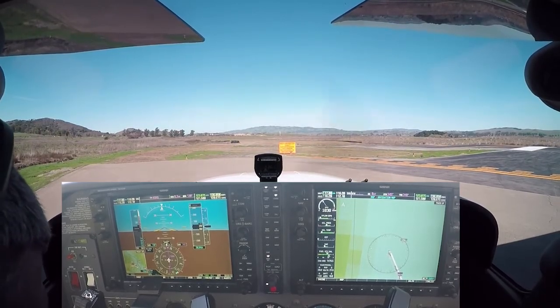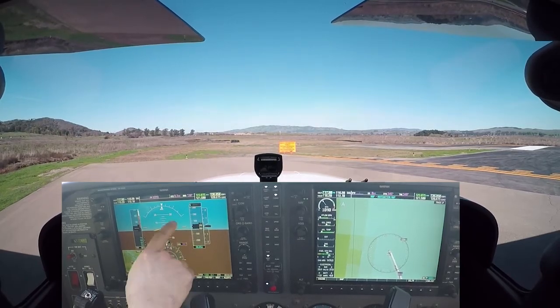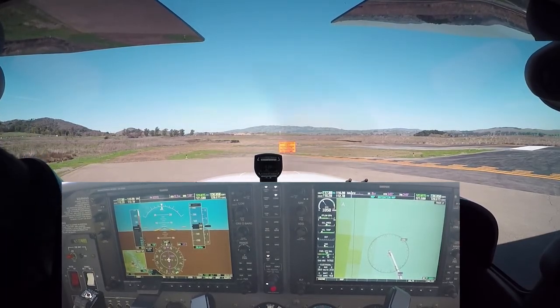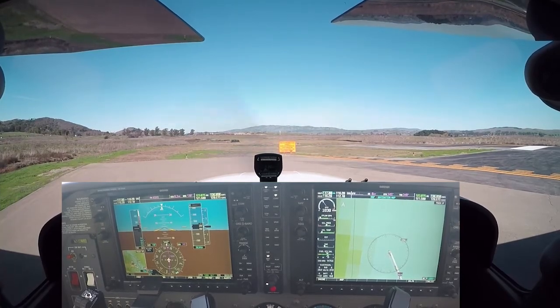Head instruments checked. North traffic, Cessna 21893, turning downwind, runway 13, north traffic. Sorry, alt alerter, it's not the autopilot. This is where I need to go to alt.